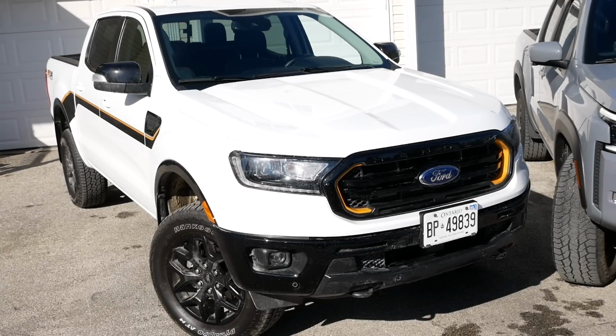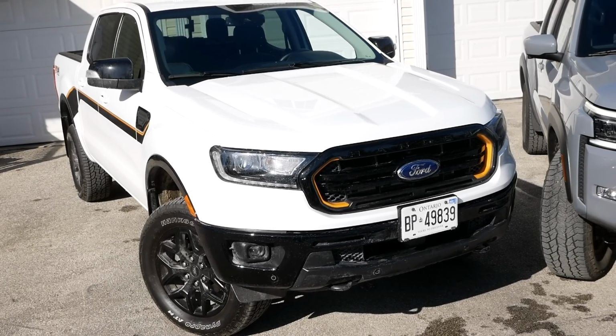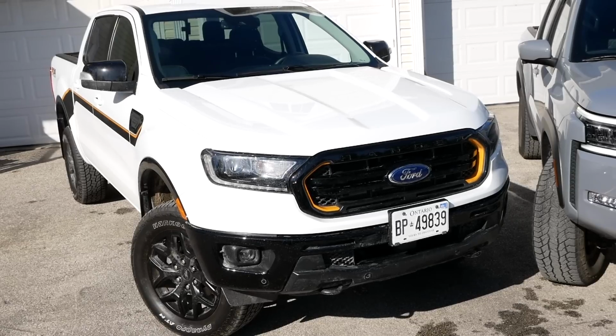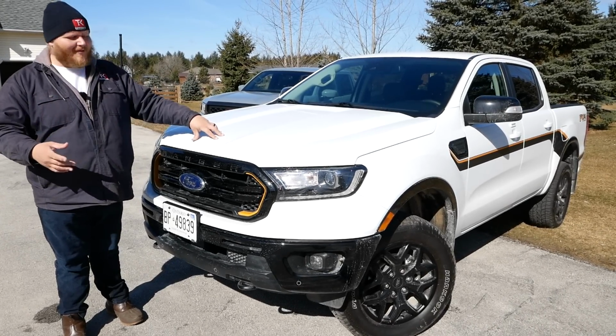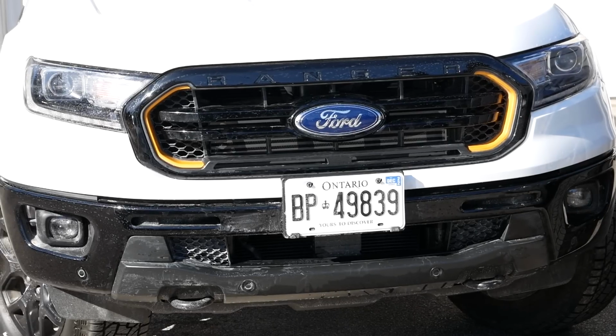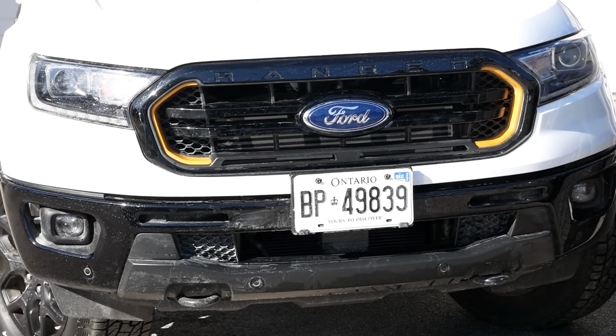Now let's look at the two specific trucks we have here today. So this is the Ranger with the Splash package, and Splash is all about the way this truck looks. You're getting the graphics down the side, always orange and black. You're getting these orange nostrils up here in the grille, and then a whole bunch of black accents also in the grille and with the mirror caps.